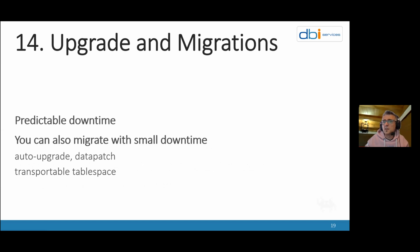Upgrades and migration, I will go fast on it. You have many possibilities for upgrades and migration. And the important thing also, you can upgrade a database in place without touching any of your data, which means that the upgrade time does not depend on the size of your database. It touches only the dictionary, and it touches the whole dictionary.